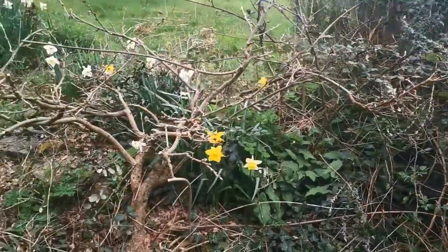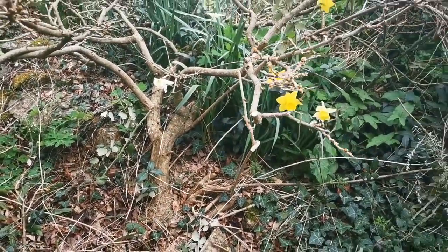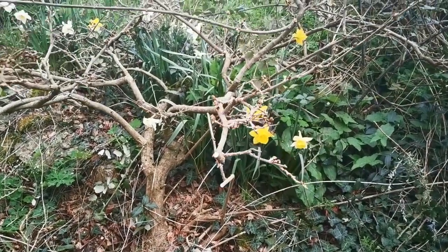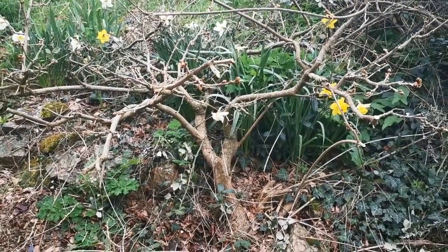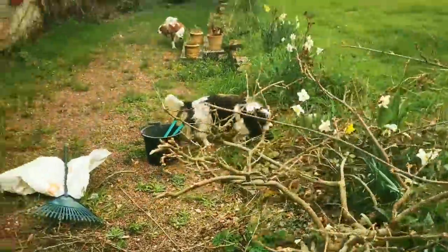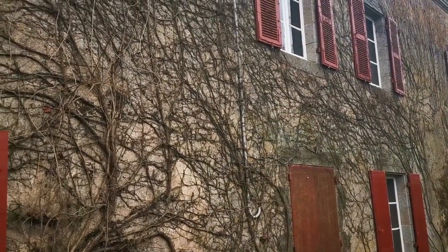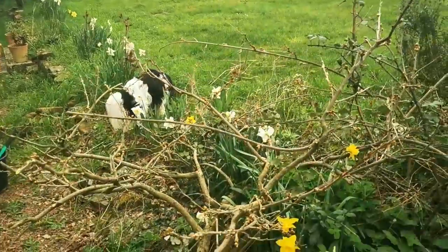And another job here, this wisteria. We love our wisterias, but this has just basically been allowed to grow as a bush. They like growing up things, so we've got to start training that. What we'll do is trim this right back, give it a real hard prune, and then we'll probably train it up. Hopefully, here at the back of the house, we'll maybe create an arch to the house, but that's obviously a few years in the making. So that's something we have to tidy up.